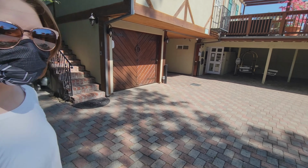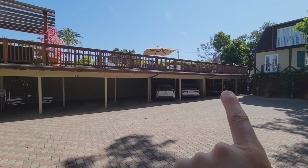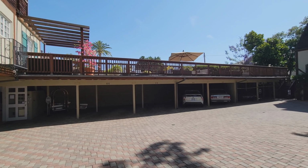It's just right in here. Yeah. So this is just the little parking lot area. There's a little sun deck up there on the second level, which looks like it's got some tables and some benches and some actual reclining.